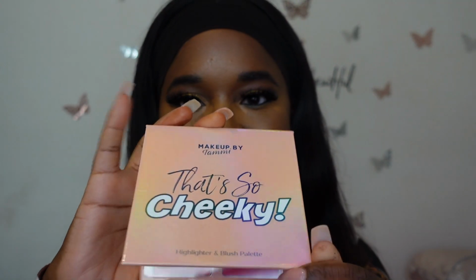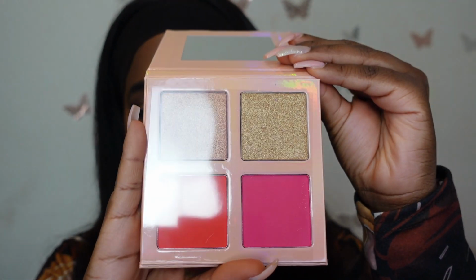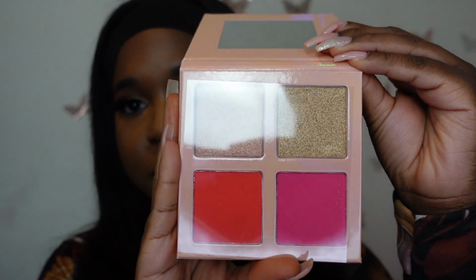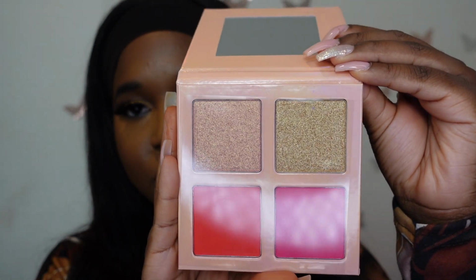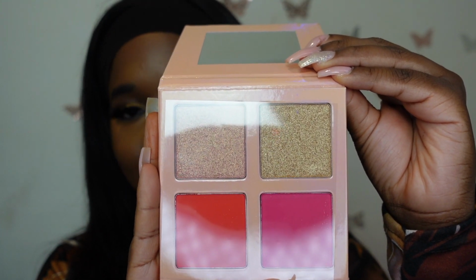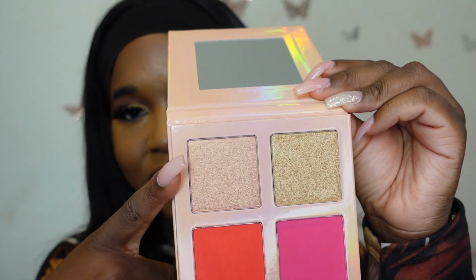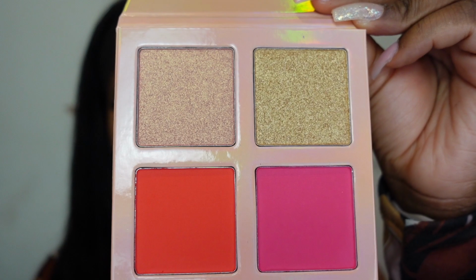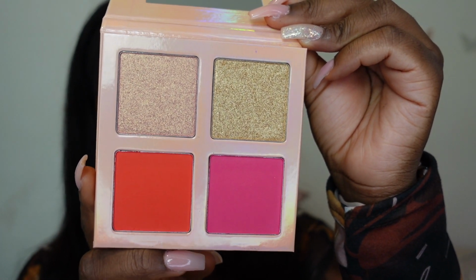This is what the palette looks like. So we've got a deep reddy orangey type blush shade, another blush shade but it's more of a fuchsia, and then we've got the gold up there on the top left or top right depending on how this is going to look when you edit, and then this lovely champagne type shade right here. So there are some really big pans as well, so you do get quite a bit of product in this.